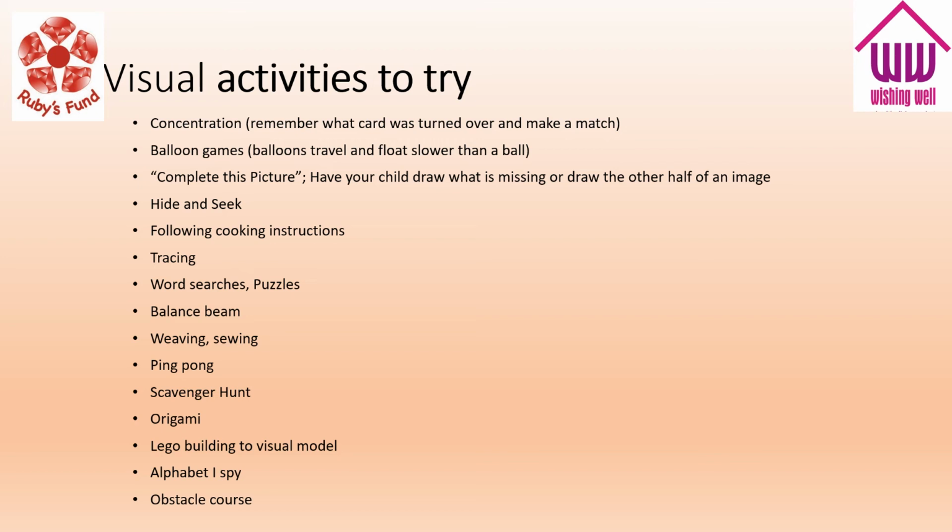Hide and seek, following cooking instructions, tracing, word searches, puzzles, balance beam, weaving and sewing, ping pong, scavenger hunts. Scavenger hunts could be done by colour.